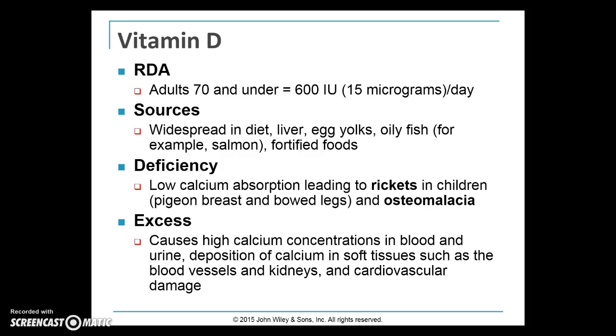For adults 70 and under, it's 700 international units, or 15 micrograms a day. It's widespread in our diet, in liver, egg yolks, oily fish, salmon, and fortified foods. Deficiency can cause low calcium absorption, leading to rickets in children. We see that in their pigeon breasts and bowed legs, and osteomalacia in other individuals. We do see that possibly leading to osteoporosis, so loss of minerals from bone, bone pain, muscle aches, and increase in bone fractures.